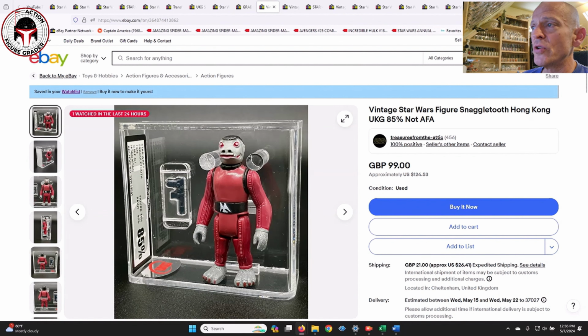Another seller has a UKG 85% Hong Kong red snaggletooth. That one's listed for only 99 pounds, which is 124 US dollars. Pretty good price on both of those. This seller's got really cheap shipping, even from the UK to the US, of 26 bucks. So very good deal to get a UKG 85 red snags for basically 150 bucks. Pretty good deal, given that an AFA 85 can set you back $200 or more, even in auctions that I've seen.